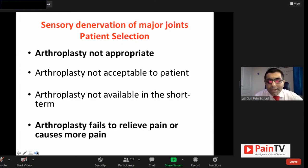Arthroplasty not available in the short term: young patients who have early degenerative changes, and usually orthopedic surgeons do not want to do knee replacement in them at an earlier age because they will need a revision knee replacement. Those are the kind of patients where you would consider this procedure. And arthroplasty fails to relieve pain or causes more pain. This is a patient group with chronic post-surgical pain, where they've undergone knee replacement, but pain still continues to be an issue. I think this is another area where we could consider this procedure.